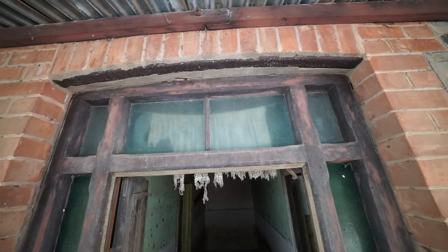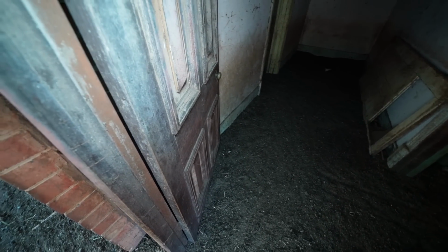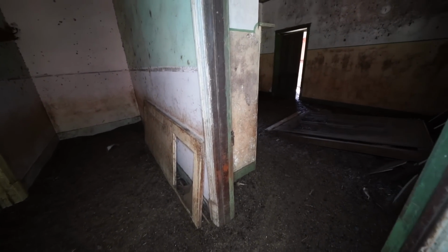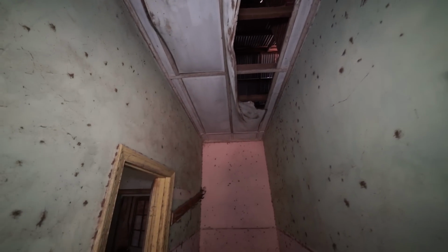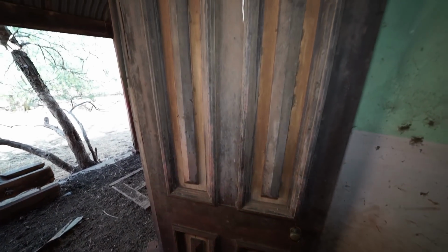Look at that, all of the glass is still intact. It might be a tinged green, like a coloured glass, but that's intact, and the door's still intact, and there's even like a bit of a curtain there. Whoa. It's an older Victorian era door, yeah.